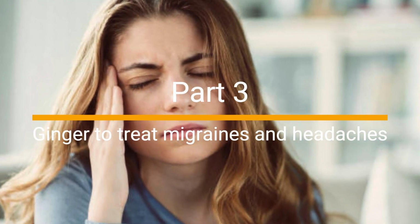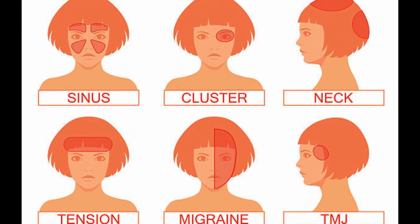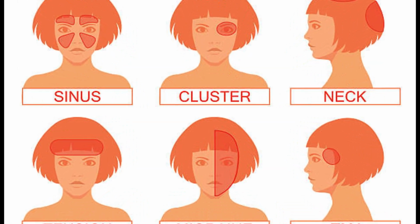Part 3. Ginger to treat migraines and headaches. We turn to a common ailment that affects many of us, migraines and tension headaches. Some people have found that ginger can be a natural remedy to reduce the frequency and severity of painful headaches.